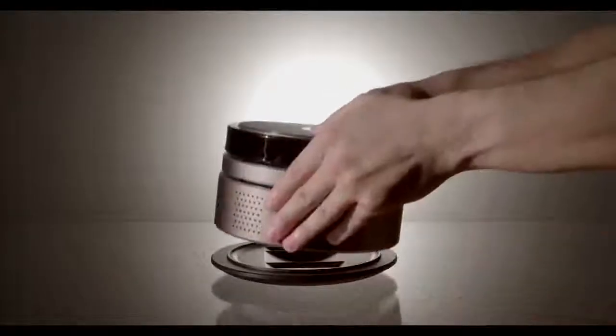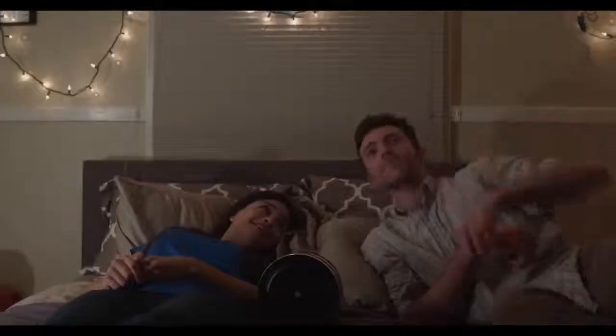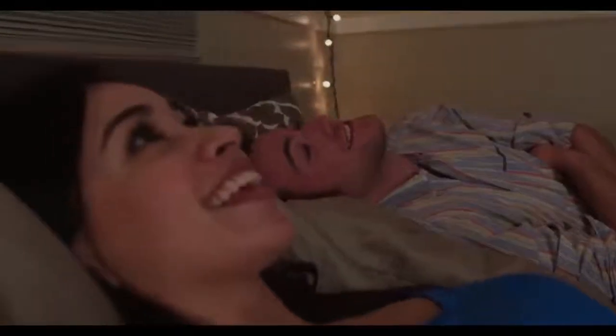Best of all, InTech Stand allows you to swivel it seamlessly in 360 degrees and stand it upright so you can watch your favorite shows on the ceiling. No more craning your neck in bed. Watch your shows fully relaxed or enjoy a beautiful night under the stars. Whatever you do, wherever you are, whenever the time, you'll have crystal clear entertainment right beside you.